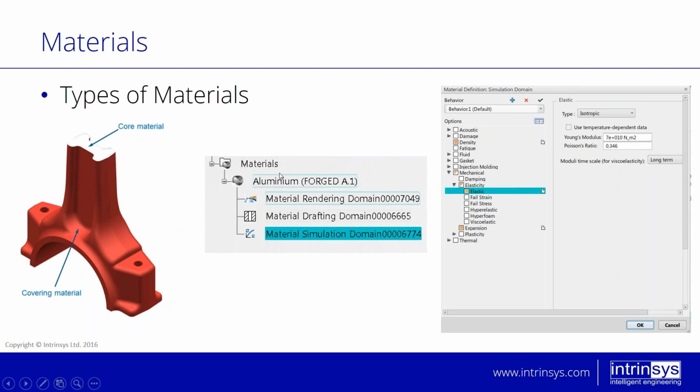You can see in the tree we have our aluminium, in this case core material, and it has various different domains. It's got a rendering domain, so how the material will look, a material domain, but the one that we're interested in is the simulation domain. That houses the material's behavior, such as for fatigue, damage, mechanical. In our case, we're interested in elastic properties of a material.